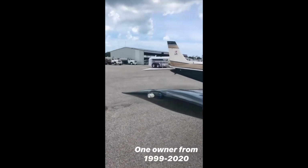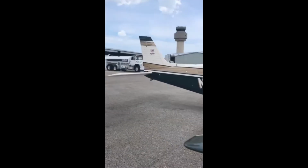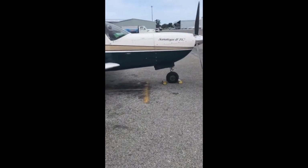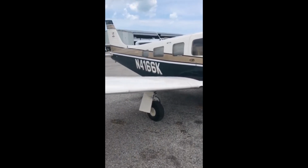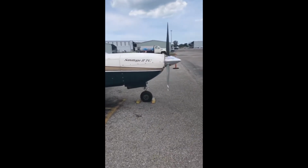So this is a one-owner airplane. The same guy has owned it from 1999 when he took delivery of it from the Piper factory right here in Florida until today, and so it's hard for him to sell it, and I understand what he goes through as an airplane owner. You get attached to your airplanes, and it doesn't get any easier with age to get rid of them. So he was a little sad to see it go, but he's moving up onto something a little bigger and better.